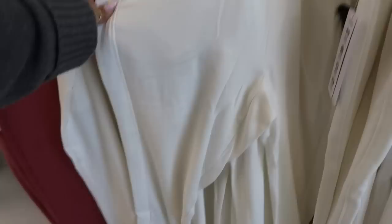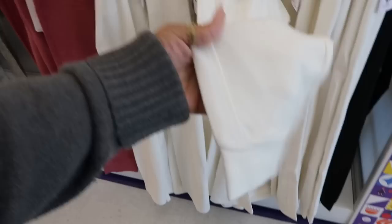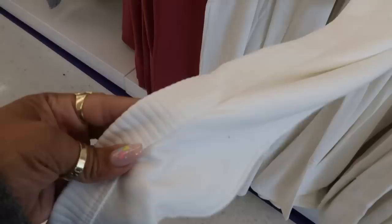You got all white. I might grab, no. If those would have been joggers, I was gonna grab one, but those are wide legged at the bottom. Wait, what are these? Oh yeah, I'm gonna pick some of these up. I like the ribbing down the side right there, and then it's the jogger style.